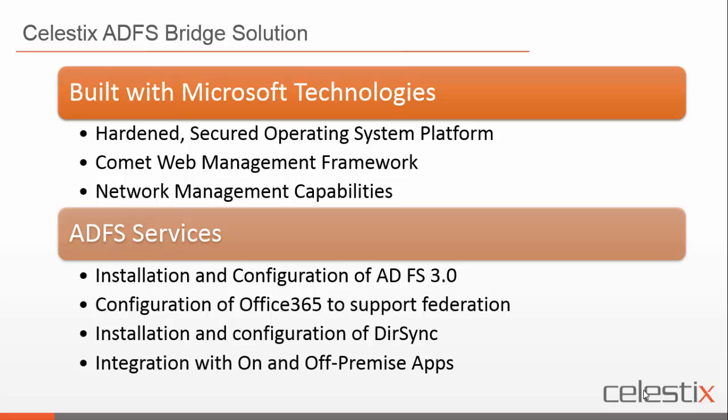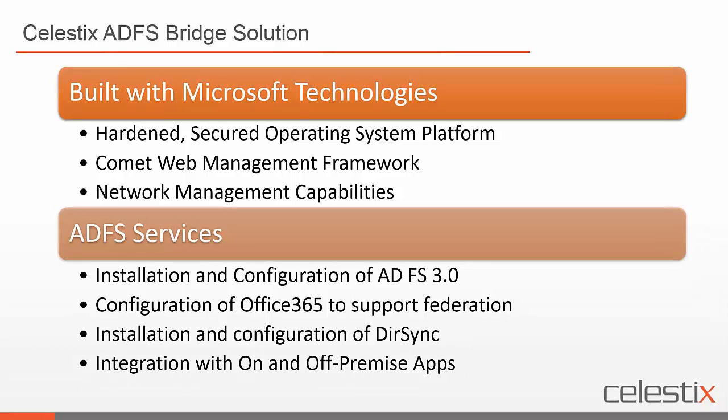With our solution, we provide the installation and configuration of ADFS 3.0. We'll configure Office 365 to support Federation, and that includes the certificates as well. We'll do the installation and configuration of your Directory Sync utility. Directory Sync is part of an Office 365 deployment, as it is the connector between your on-premise Active Directory and Office 365 and Azure Active Directory. Not only does it integrate with Office 365, but it'll integrate with on- and off-premise applications too. So if you have subscriptions to things such as Salesforce or PeopleSoft or any other number of CRM or business applications, it can be leveraged for those other platforms too.